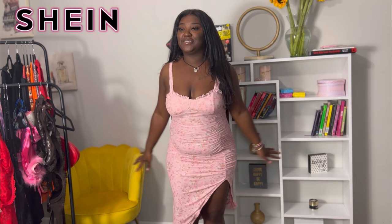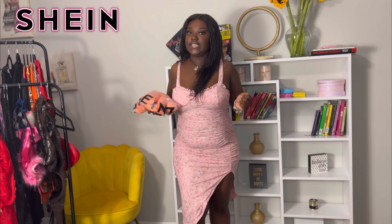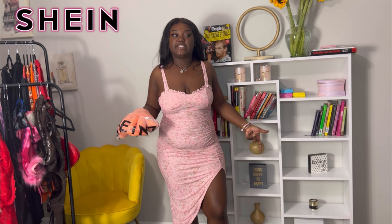Anyway, I feel so cute. This is so, so cute. Make sure y'all check out Shein dresses. Don't sleep on them, okay? Let's try on this halter next. I'm super excited. You know when you see a dress and you know it's cute? That's what Shein is giving. And I don't think I paid more than $20 for any of these.